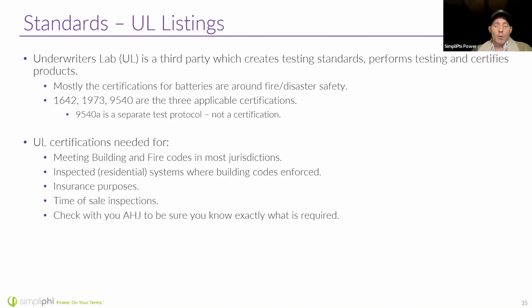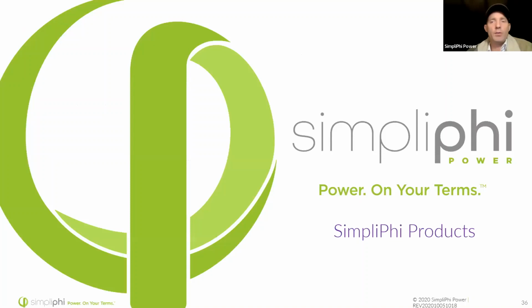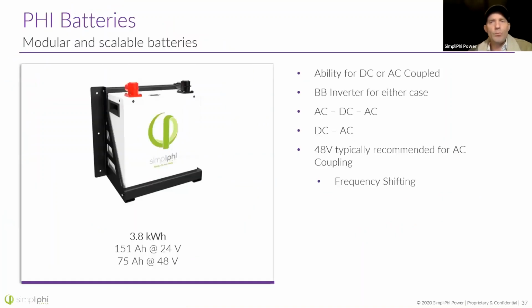And so they've come to us and said, hey, the batteries I originally bought don't work with my building inspector. I need batteries that have appropriate certifications. I've gone through that with tech support, with people having to return batteries. So it's important to make sure that those UL certifications are there for the batteries you're installing for your customers.